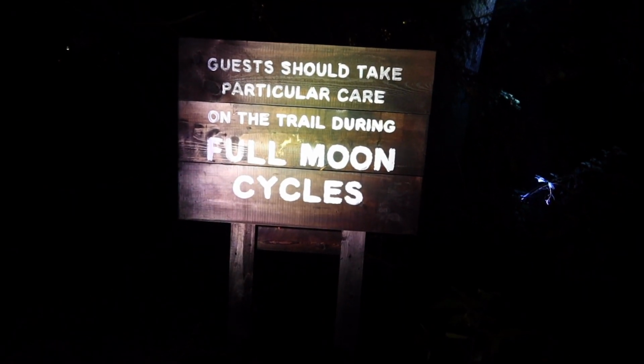I love the little signs as you go down. Yeah. It got me last night. I was by myself and I was taking a picture of the eyes and it went off. Oh, there's your Remus.